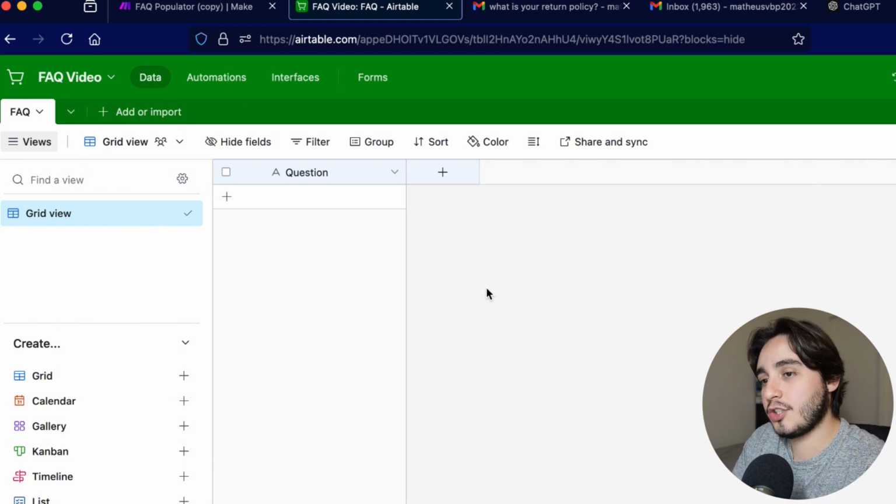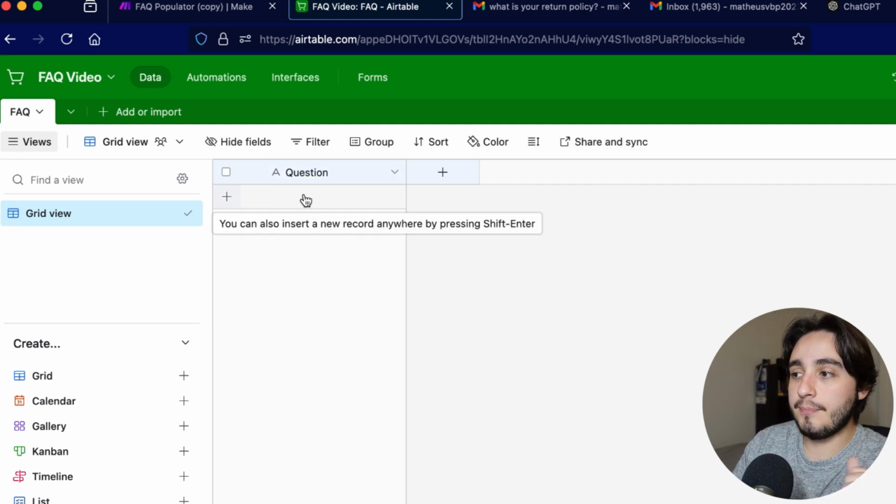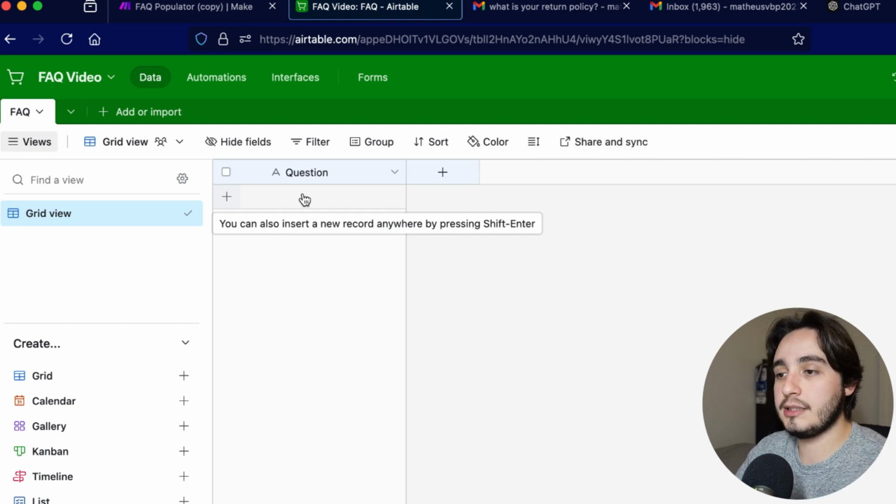So as you guys can see on the screen, we have an empty sheet with just one column, one row, and pretty much nothing else. In fact, we don't even have a row here. We would need to add it. But I just opened a brand new one to walk you guys literally step by step.